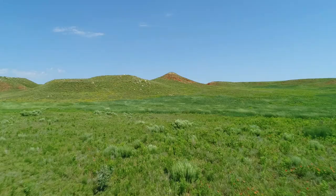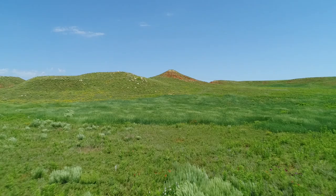Each one has figured out how to live here. Each one has learned through trial and error and over the millennia what it takes to survive in this place, and each one has valuable lessons to teach us about how we can survive here too.